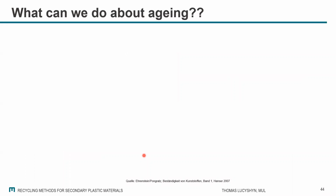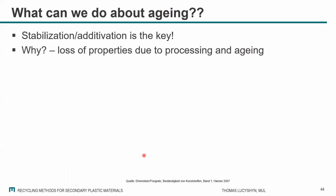So what can we do about aging? What are our options to avoid these aging effects? The key is using stabilization or, in general, additivation. We add some additional components to the material and try to avoid those bad effects of aging. Why? There is a loss of properties due to the processing and aging.